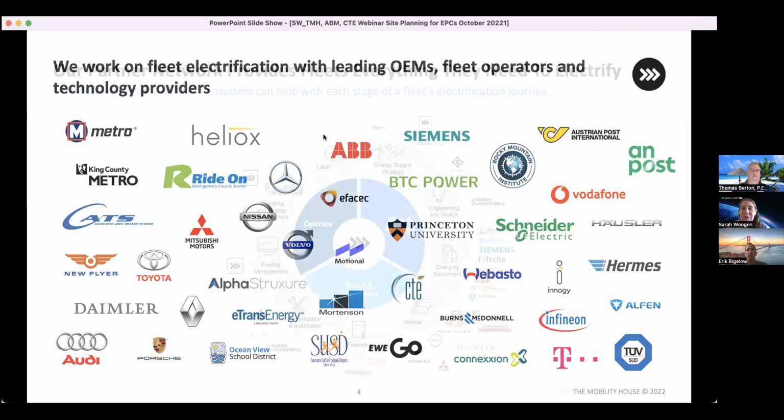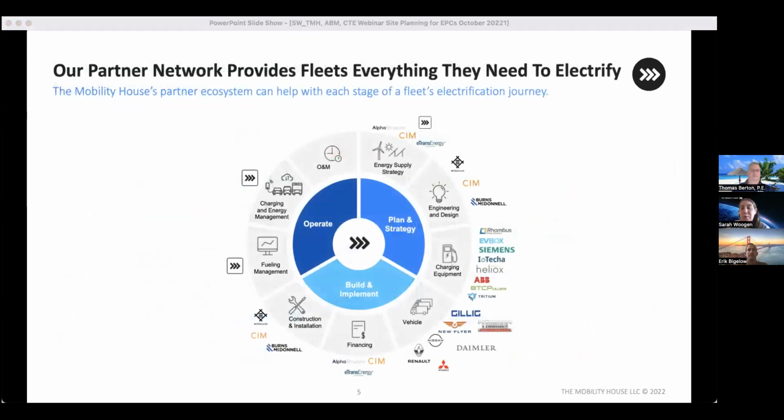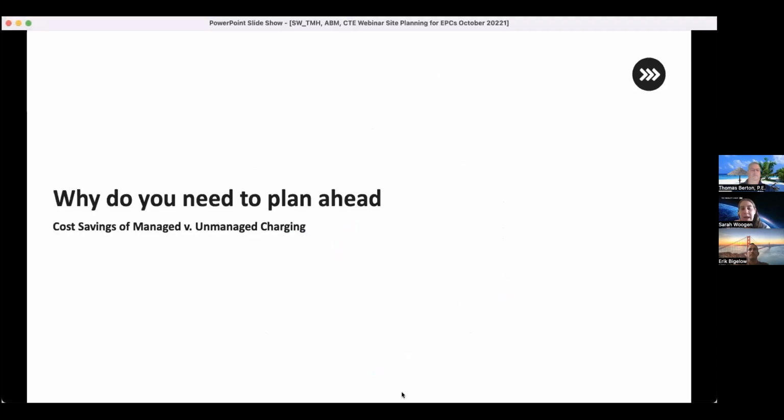So kind of jumping into it here, how can we help you to electrify your depot? Well, with the Mobility House and our partner network, we can really start with helping you plan ahead and then be with you along your entire journey of construction and actually operating and maintaining these depots. So starting at the beginning, why is planning ahead so important?